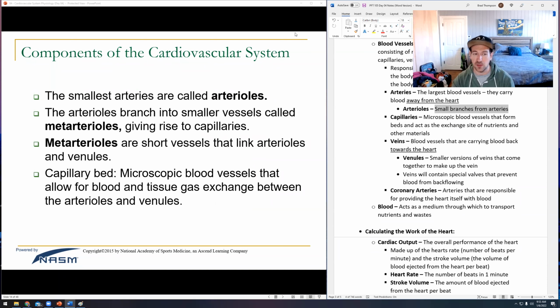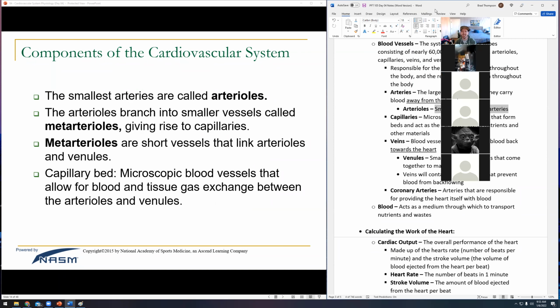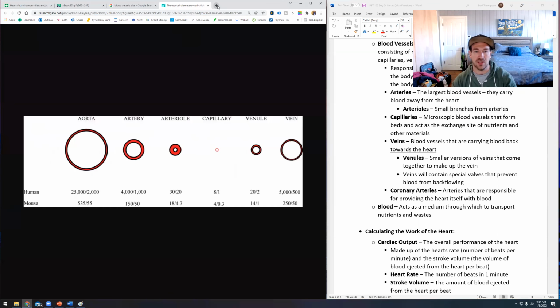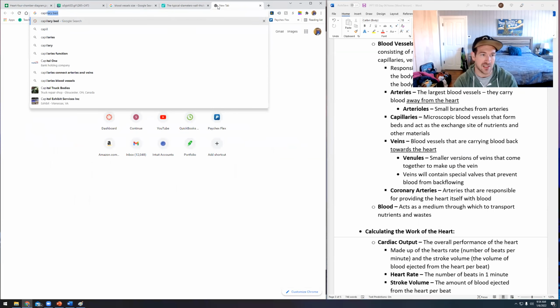And by the way, you never hear people say meta-arterioles. Nobody ever uses that term. But eventually they become capillaries, okay? And capillaries are really small. They're microscopic blood vessels, and they form these little beds that cover your tissues. So remember yesterday, we looked at our capillaries.